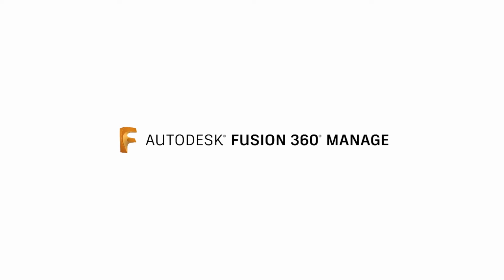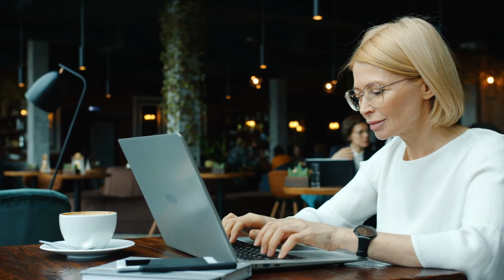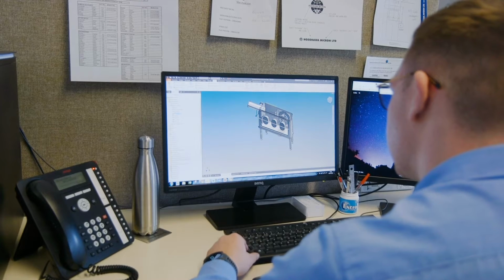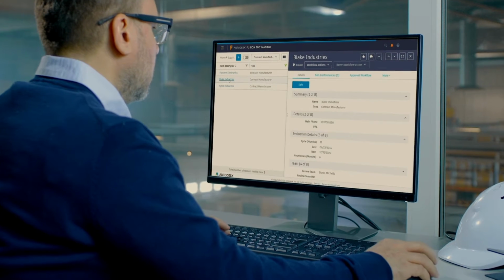Fusion 360 Manage helps you avoid all of that. With instant-on PLM that's easy to use and accessible anytime, anywhere, from a browser or mobile device. We give you the flexibility to start today and expand tomorrow with a PLM platform that adapts to your business.